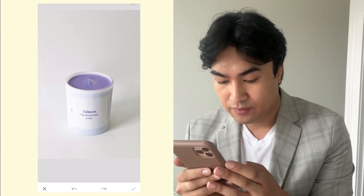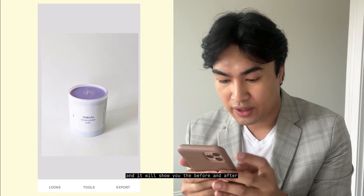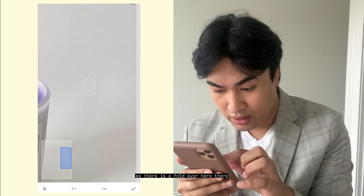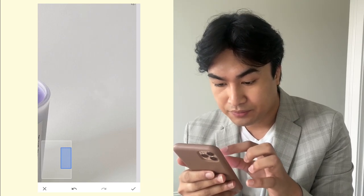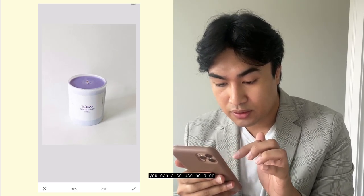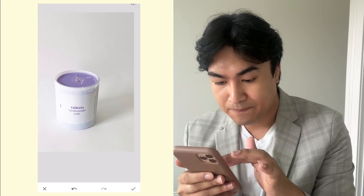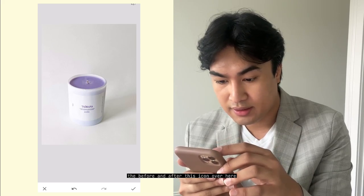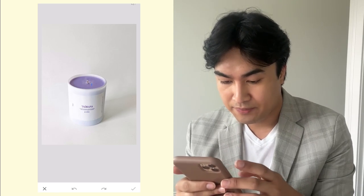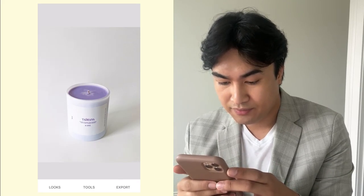Oh, guys. So if you want to see the before and after, just long press and it will show you the before and after. Oops, I think I missed a few. So there is a fold over here. There. Okay. While editing, you can also use, hold on. It actually got worse. The before and after, this over here, and voila, there you go, before and after.